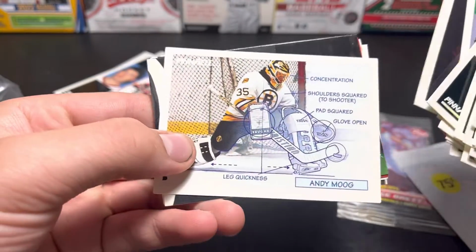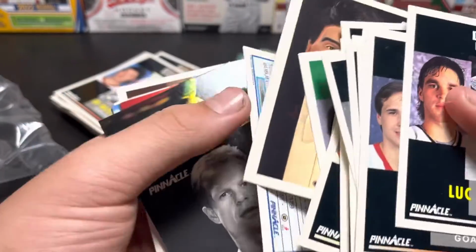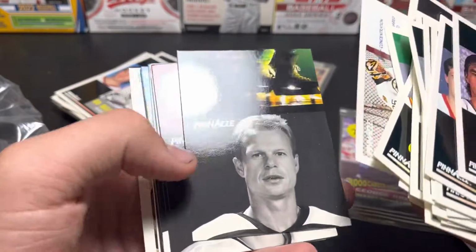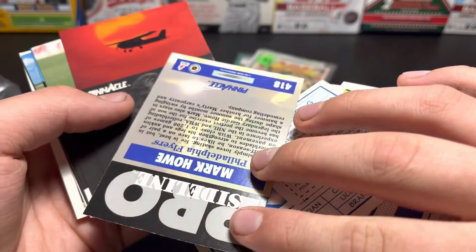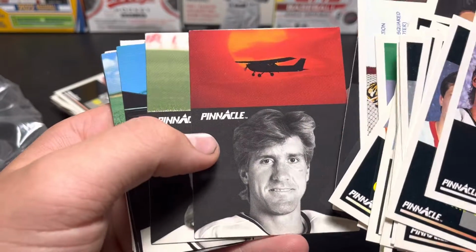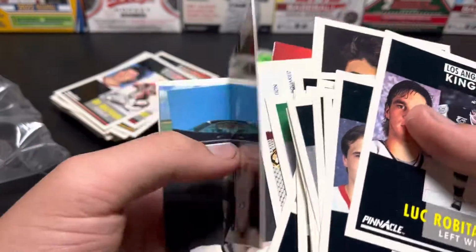What is this? It shows all the... What in the world? Concentration? That's kind of cool. What year is this? Is this the same year as all these cards? Yep, 1991 Score. We got some, what are these? Pro Sidelines. Oh, it must be what they like doing, like rollerblading. This is a plane. Who are these? Rod Buskas? Soccer? Peter Zezel?